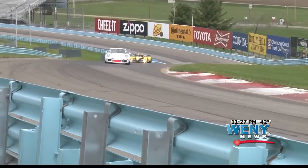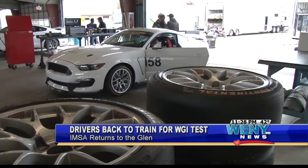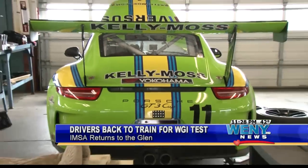The roar of the engines is back at Watkins Glen International after a long, long winter. The summer season at the Glen is right around the corner, and today kicked off testing for the upcoming IMSA race as drivers from across the world converge on the road course. Porsches, Ferraris, Alfa Romeos, and more are ripping around the track.